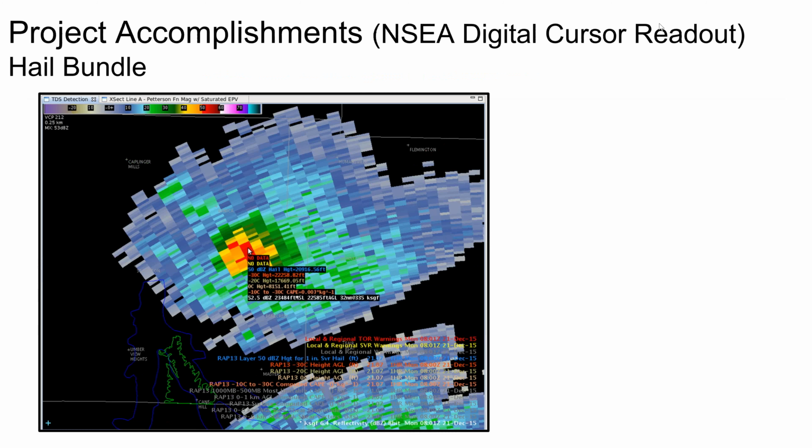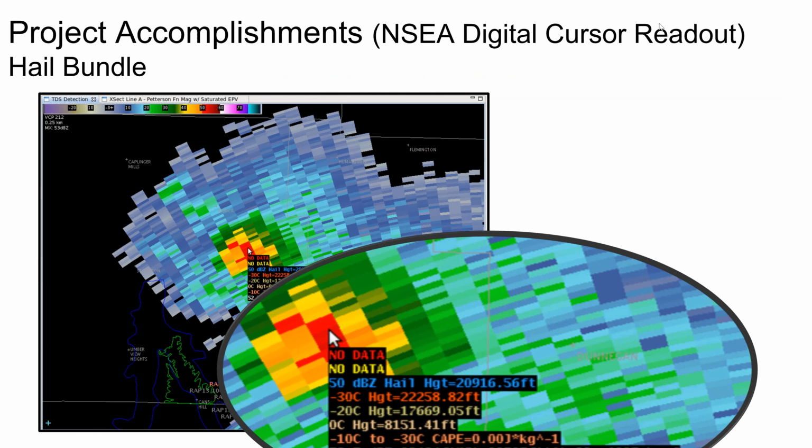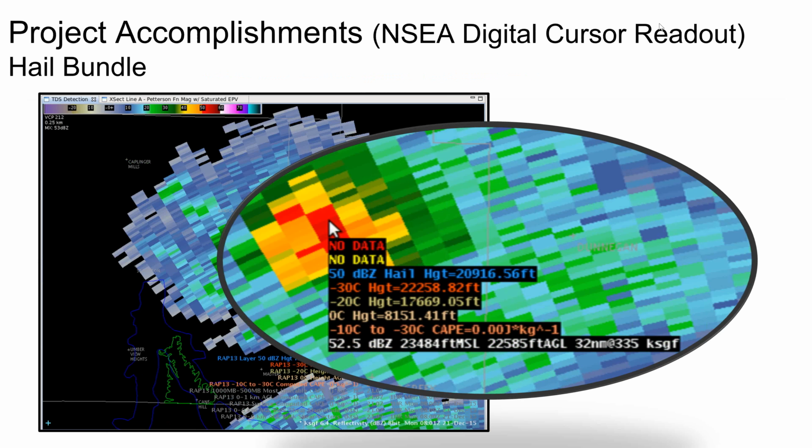Another part of the applications that we've been working on as a project is the ability to display different parameter information, or information about the atmosphere or the environment, right on top of your radar. For this case right here, this is what we call a hail bundle. If you move your cursor around your radar display, you can look at the Donovan Jungbluth technique. You see what the hail height for 50 dBz, hail height would be across your area, -20, -30 height. You can look at CAPE values and shear values right on top of your radar.